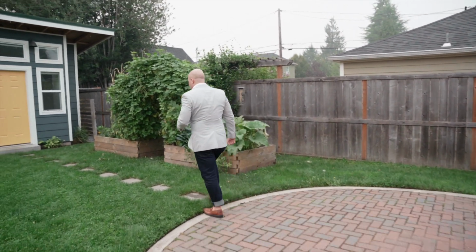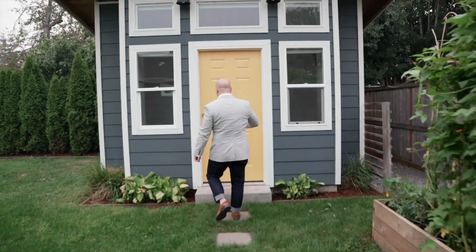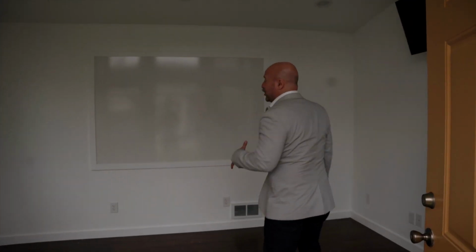Then we come back here, we've got these awesome raised beds, which is super. We're not gonna touch those because that's not our part, but we've got this space that is like this little office space. And with so many folks working from home these days, we're gonna try and just plush this thing out. I'm gonna hit the lights here real quick.